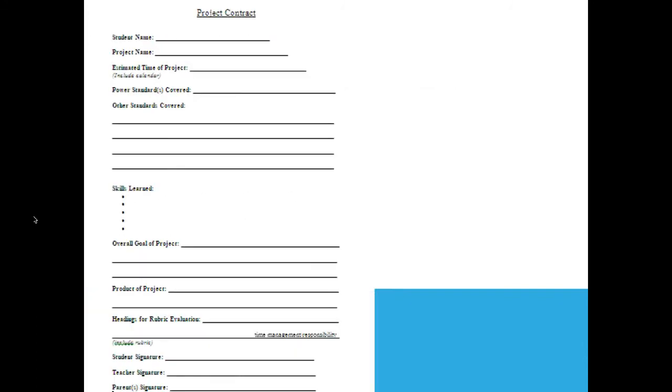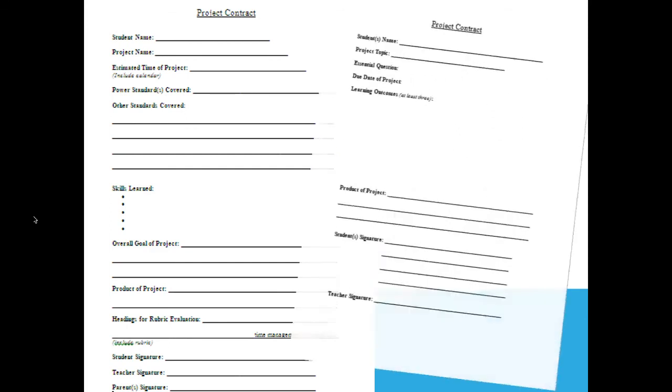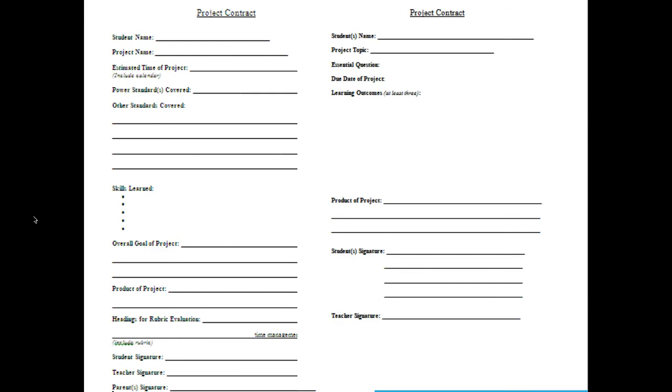So this is what a contract looks like, and one example of what I used. I would have my central question or standards I want covered and maybe skills, but then the students would create their own goal and the overall goal for the project, and they would put that there. And then they would sign that, and I would sign it, and the parent would sign it. Here's another example of a project contract where, again, I have my particular learning outcomes that I want them to have, but then what it is that they want to accomplish as a result of that.